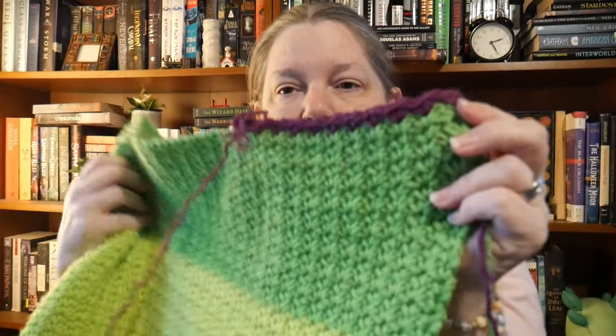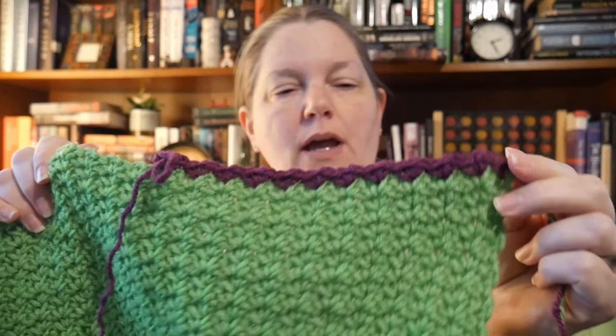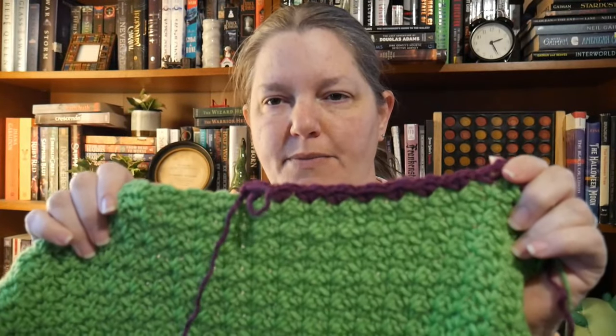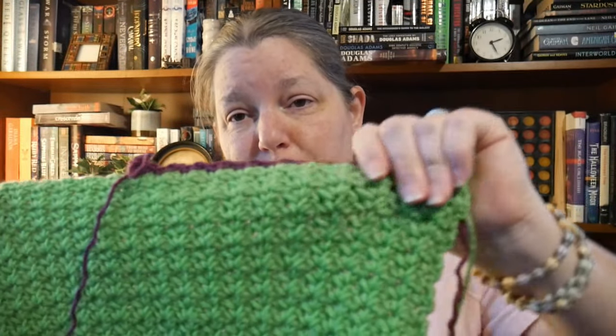I'm going to say that's about it for today's video. So I did add in my dark purple, and I will probably work on that sometime today. I have other things I need to go do first, but I just wanted to show you that the purple has been started. So I've only got two more colors to go, the dark purple and the light purple, and then it's onto the border for me, and I have to get to the border before you guys do, because I need to work out what I want to do first.